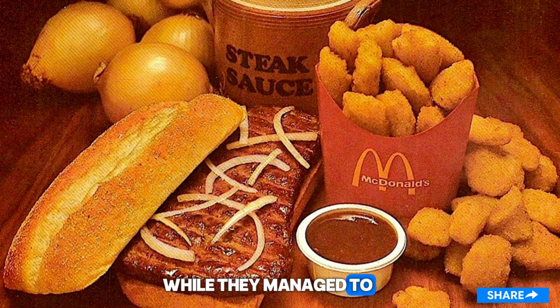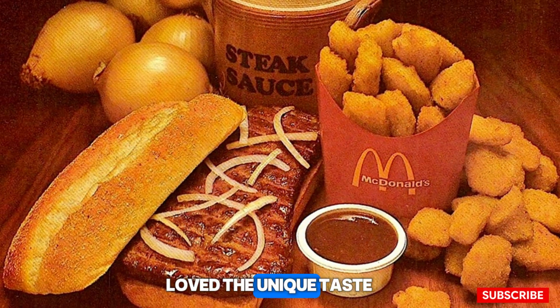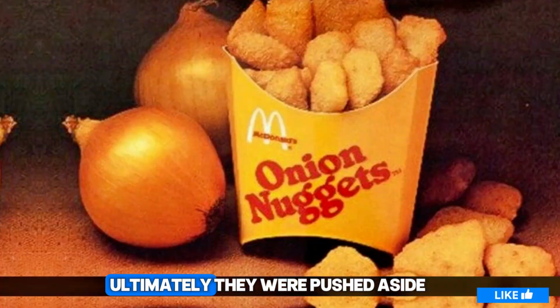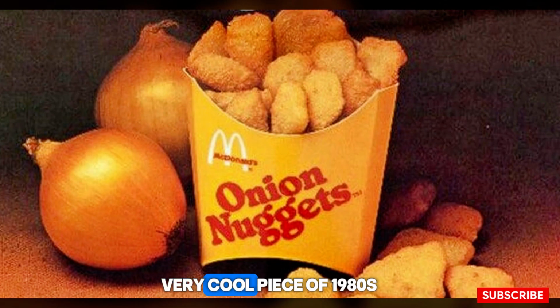While they managed to build a dedicated following of hungry fans who loved the unique taste, they never quite caught on nationwide. Ultimately, they were pushed aside to make room for more popular items, but they remain a very cool piece of 1980s fast food history.